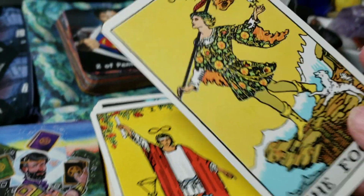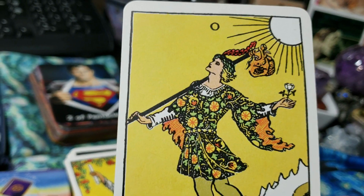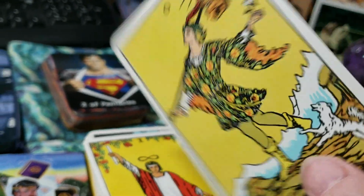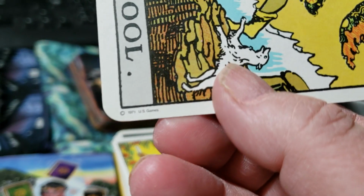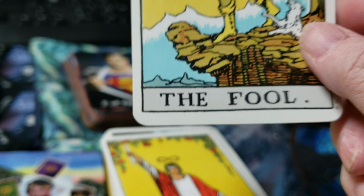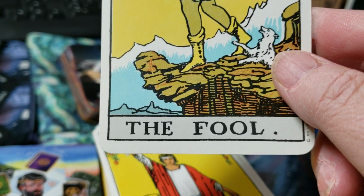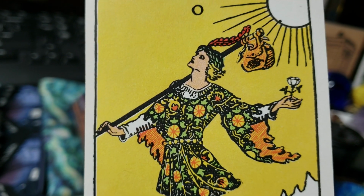This is a vintage deck. This is from either the very late 70s or early 80s. I'm not 100% sure. It does have the copyright in the bottom. It's the small copyright. It does have Pixie fonts, and the colors are just so amazing.